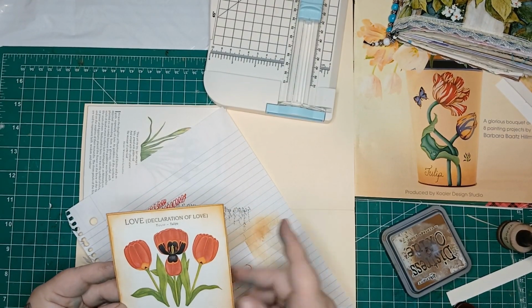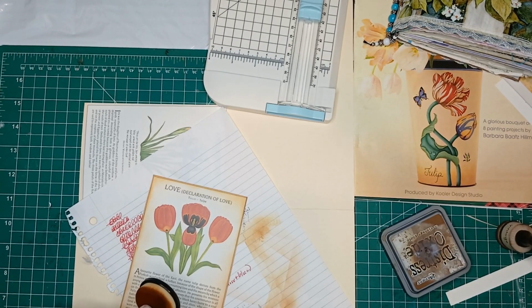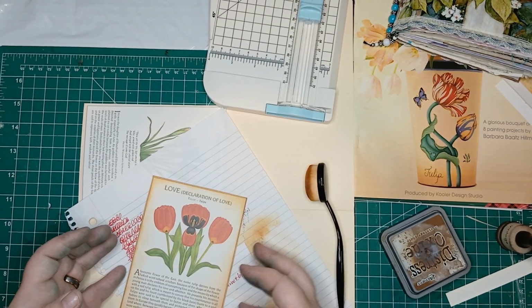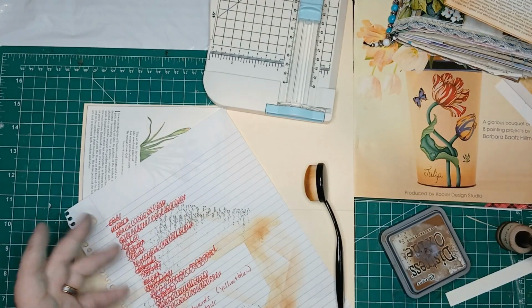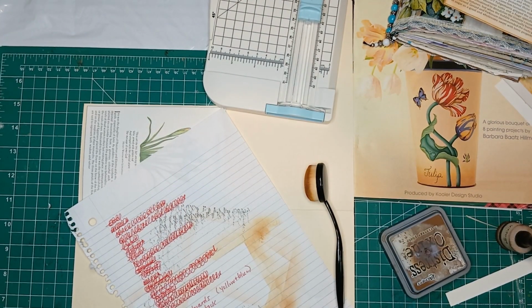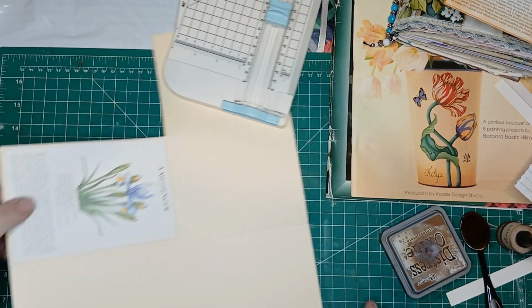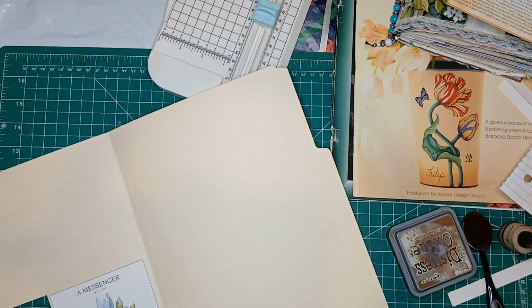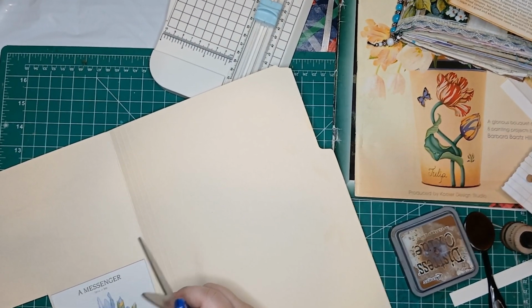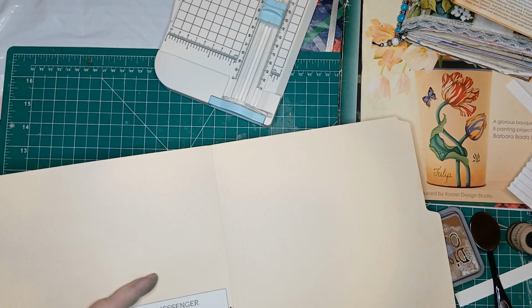So if you're wondering, my brush has some brownish ink in it. So if the Vintage Photo isn't looking like you're used to, it's not the Vintage Photo, it's my brush. I didn't wipe it out or anything, so it's kind of mixed in with the Vintage Photo, which I kind of like the way it turned out. That brown color with the Vintage Photo was really nice. Kind of made it like a brick color a little bit.